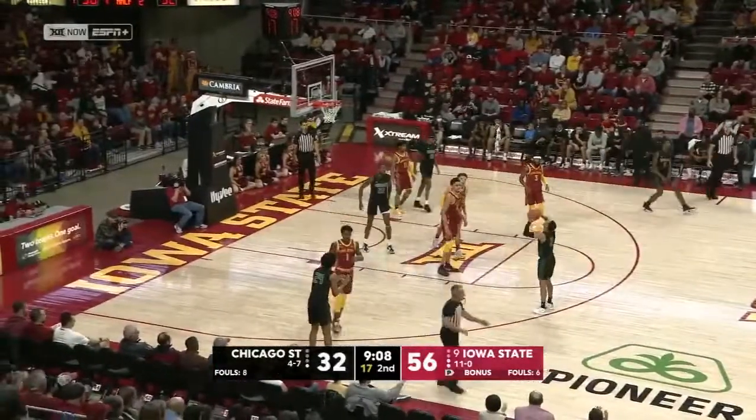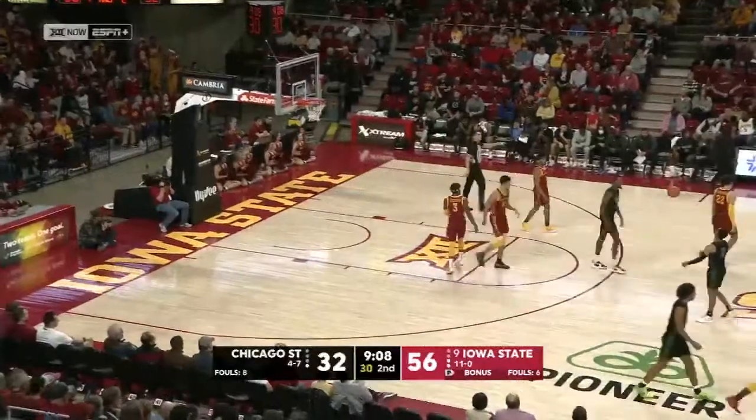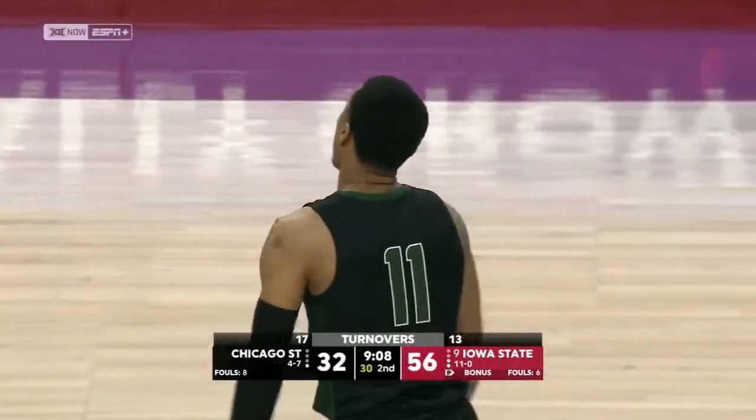Betson, another whistle, this time a turnover on Chicago State. Is it the 17th of the night? The words of Denzel Washington from Remember the Titans: Let them play, ref.